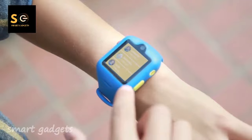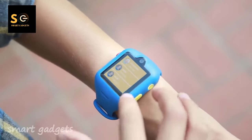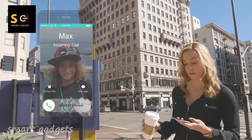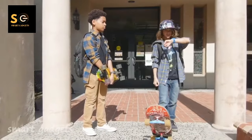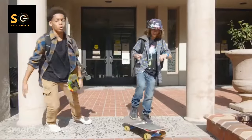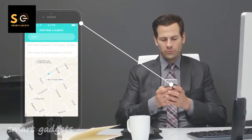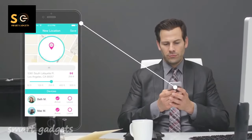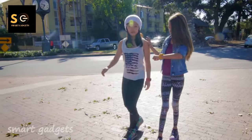Not all kids are ready for smartphones just yet. With Dokiwatch, kids can make calls to a preset list of contacts on their family list. Hey, Mom. Can I go to the skate park? Sure, honey. Just be home in time for dinner. Dokiwatch uses advanced GPS, GSM, and Wi-Fi technology to help parents conveniently and accurately track their child's location.